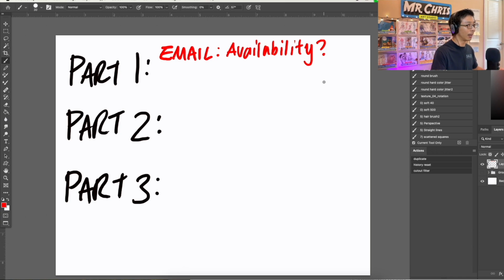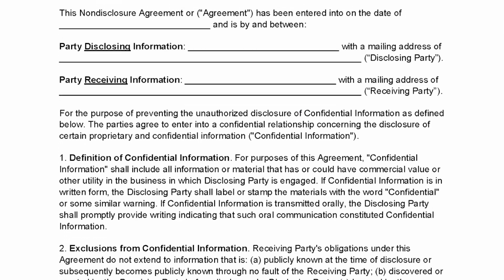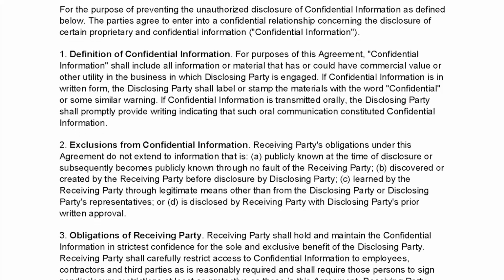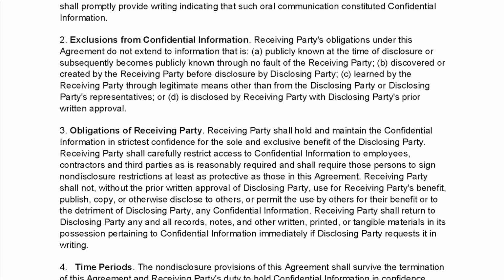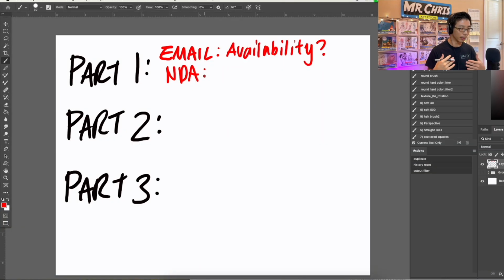And next, before we hop on a call, we have to sign something called an NDA, a non-disclosure agreement. I'll pop something up on the screen. After you sign it, you send it back to them. They're like, okay, this is so that we can tell you about our top secret project. You can't tell anybody about it until we say that it's okay. And we have this contract that you need to sign.